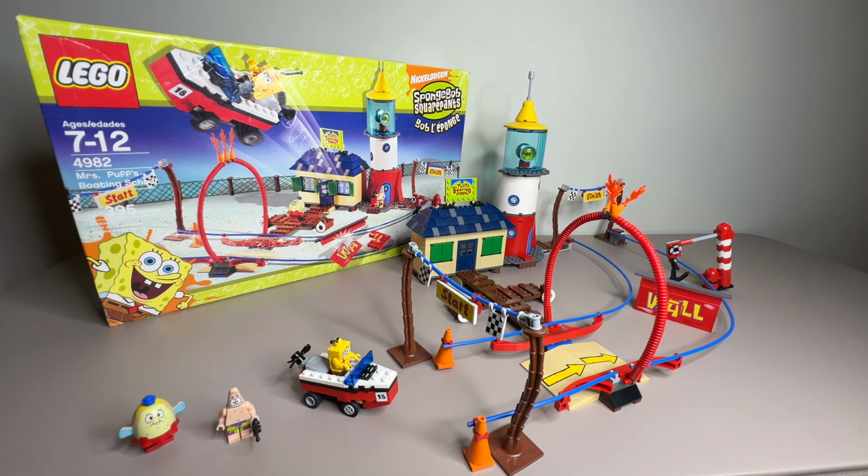So, this set came with 395 pieces, and it retailed for $50 back in the day. You did get three minifigs, two of which were exclusive, and I think it's a pretty good value for $50, but full disclosure, I paid $150 for this as you see it, and I certainly don't think it's worth $150. But if you could pick this up for a deal under $100, I think you'll dig it. So let's take a closer look at the whole set, and I'll show you what I think.